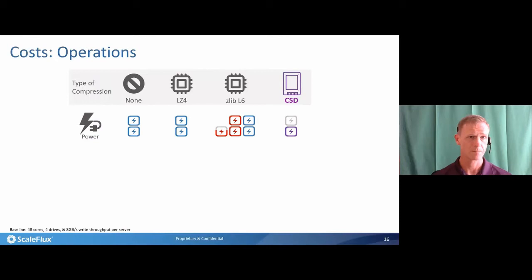Utilizing either of those is going to add on to the power that's consumed by the CPUs, which is going to offset any savings that you get by reducing the power for the drives. When you use computational storage, you're not adding on that CPU power, so you get to just reduce your overall power by cutting the number of drives that have to be utilized.